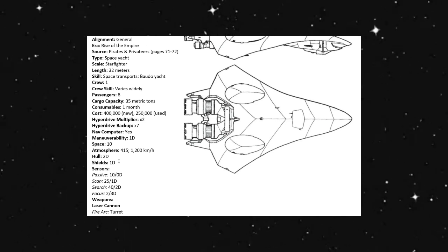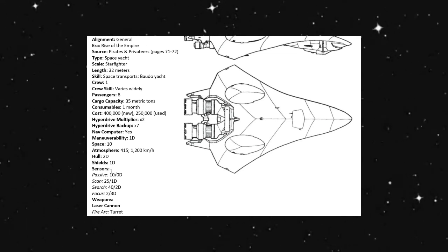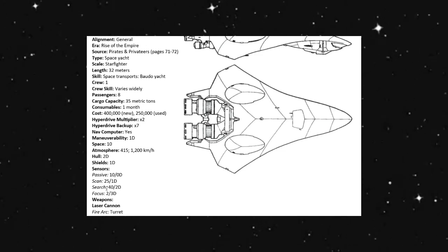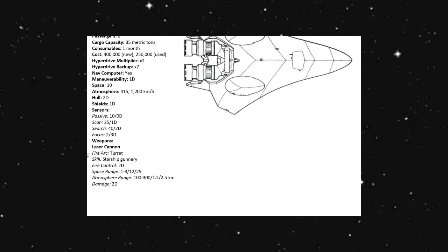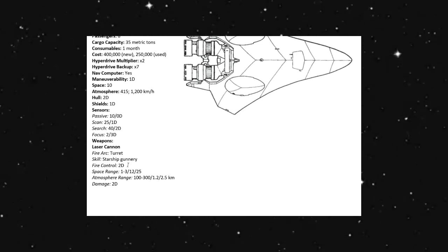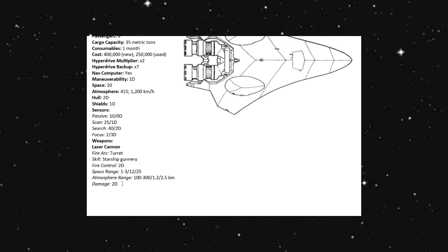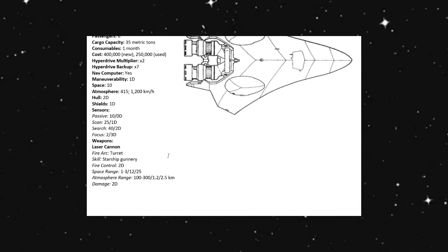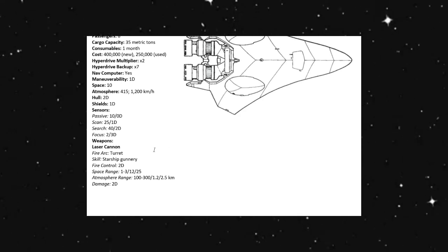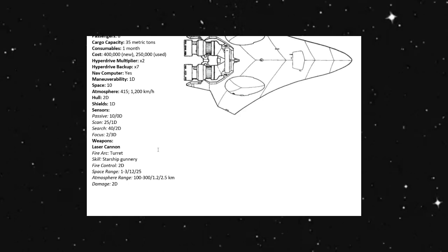So it's not bad. Our sensor packet, we can passively scan out to 1 kilometer, actively scan for 2.5 kilometers. We have a search of 4 kilometers and a focus of 200 meters. And we do have 1 laser cannon. It's not the most powerful. It is something to just say, hey, I am armed, so please stay away. It has a fire control of 2D, which is reasonable, but only a damage of 2D. So in that regard, to me, that's not the most powerful laser cannon out there. Maybe if you can get it to a medium or a heavy laser cannon, that might help out, but it just kind of is what it is.